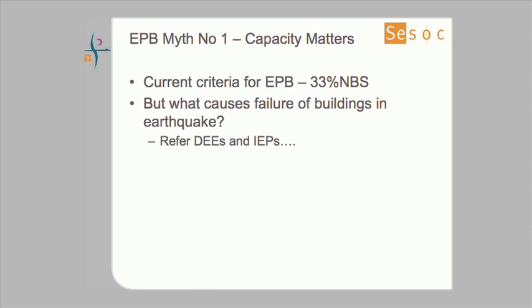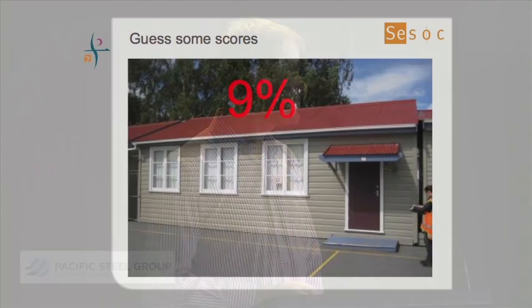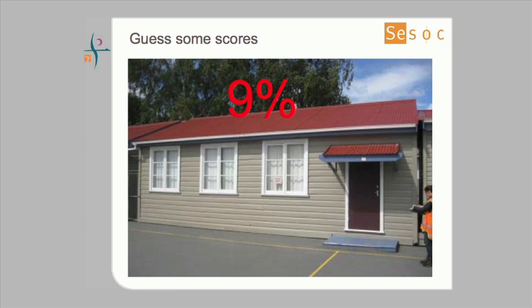We know there's a lot of buildings which are under strength, but do we really know which ones are going to collapse? Because that's what we're most afraid of. And the answer is a lot of good work has been done in the background on that. Just to give you a bit of an example of that, guess some scores.